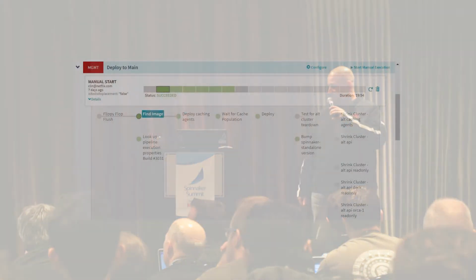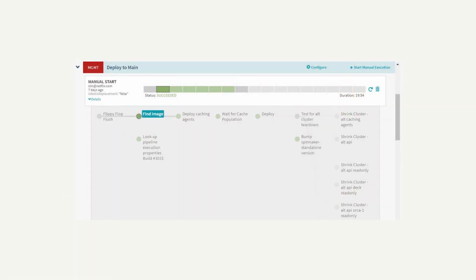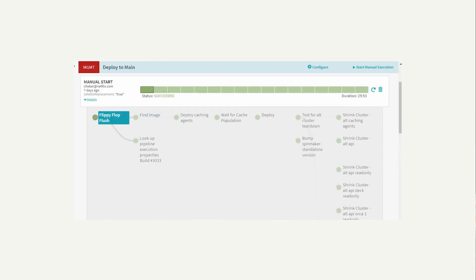Our happy case is fairly straightforward. We look up an image and we deploy. We've partitioned our deploy into caching agents first, and then the rest of our API clusters. That's less important for the happy path deployment, but it lets us, for the flippy-floppy-flush, push these caching agents, and then we have a wait stage in there. It's parameterized. So in this rebuilding-the-world mode, we dynamically stick a wait in there and say, okay, we're going to run this for 5 minutes, let all the caching agents run and populate data, and then we'll proceed with the deployment to the API nodes.